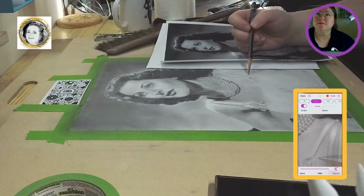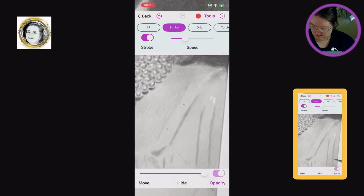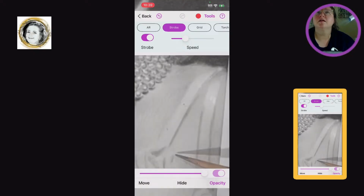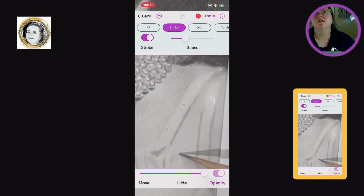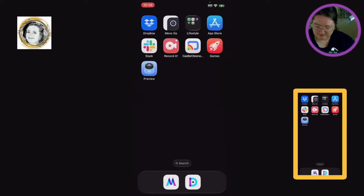And then that space in between. I'm also going to build up that shade too, just to darken it up a little bit. That's one thing.